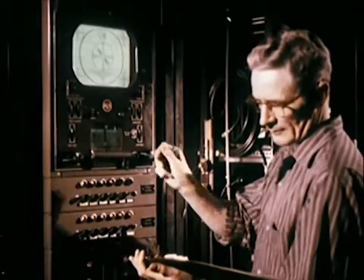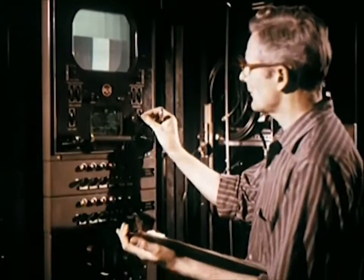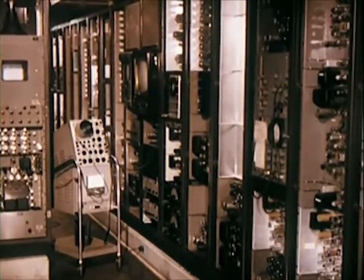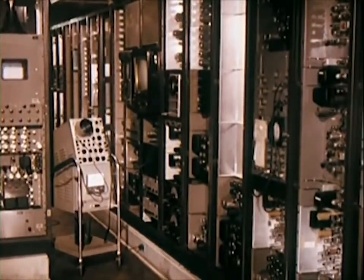To make certain that all sets can be aligned exactly and tested under actual operating conditions, this master signal center contains approximately 5 times the amount of transmitting equipment found in the average commercial television station. It can generate test patterns and signals of over 100 different frequencies. It sends out these test patterns and pictures in color and black and white to control points throughout the plant.